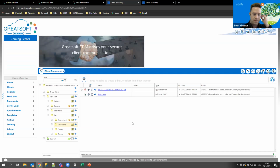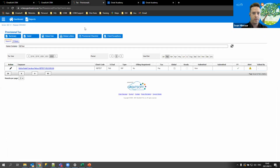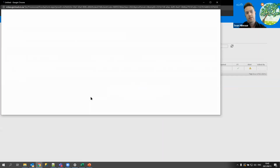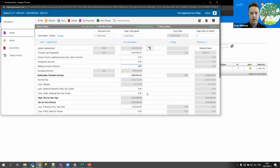All right, so I just want to quickly show off a little bit on the CDM section. I just want to show off how we can share information very easily to the CDM system. So here I've got Rudolph as a test again, and this is his provisional. So from within the provisional, you can now share documents straight to that contact.